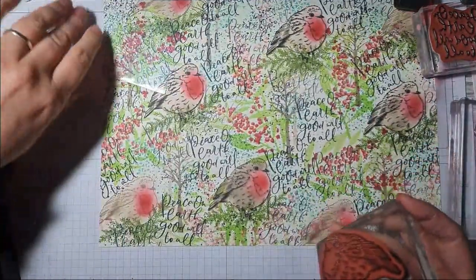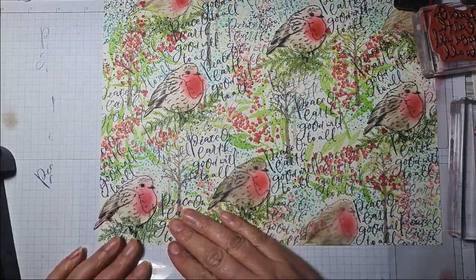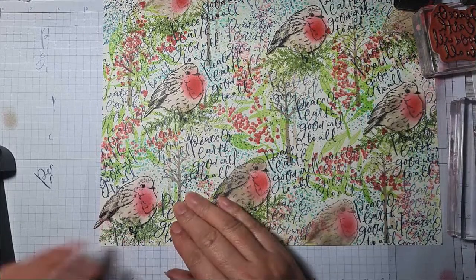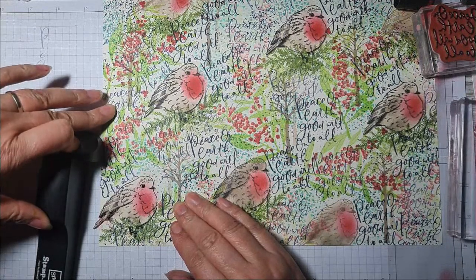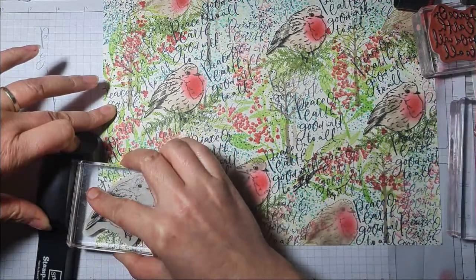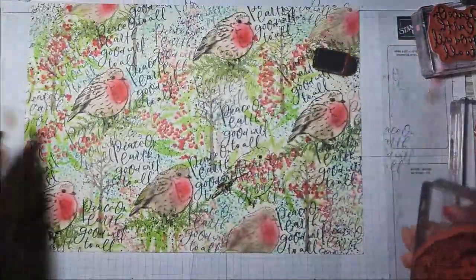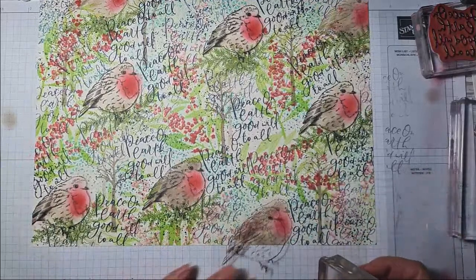Oh, that one moved. Never mind. Looks better than what it did before, doesn't it? Now this time I've got to make sure none of the paper moves because it's off the page, this one. Oh well. It's better than what it was. Sorry, I've got 3 more to go and then I'll be done.